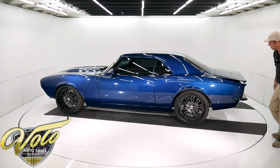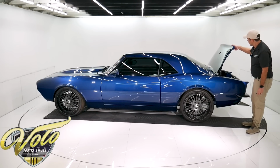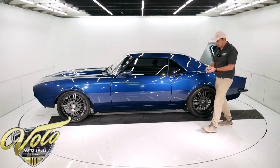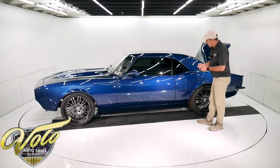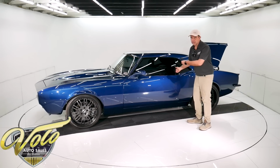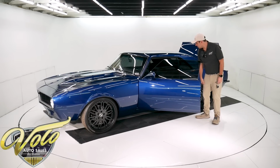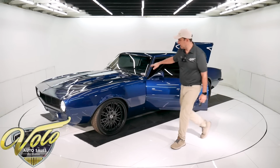The rear valance is reworked. Yeah, look at this, it's all custom fabricated. They did a beautiful job. The door poppers work really well in this car. I've just done it several times before we started filming, and they both work really nicely. Leather interior, we'll get to that in a minute.